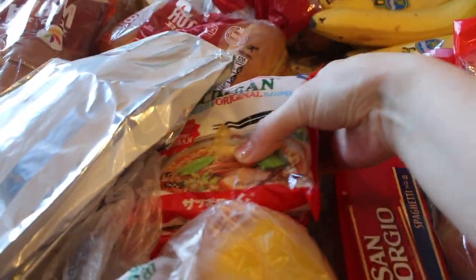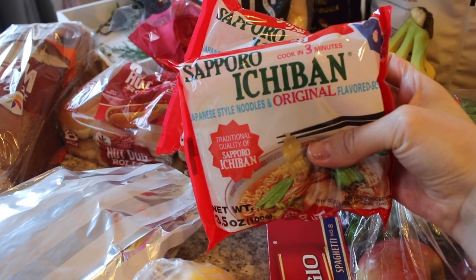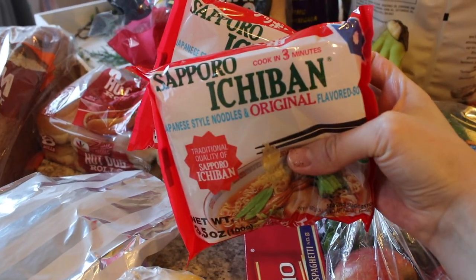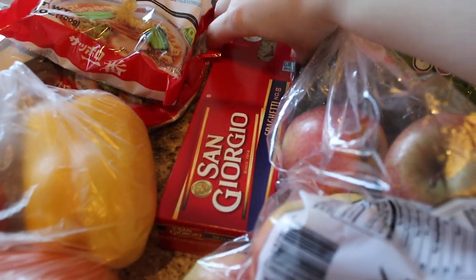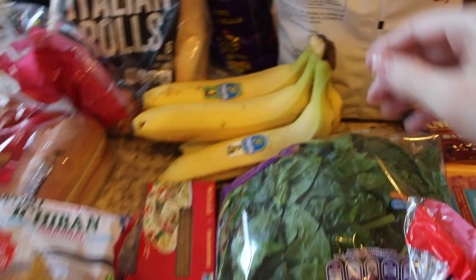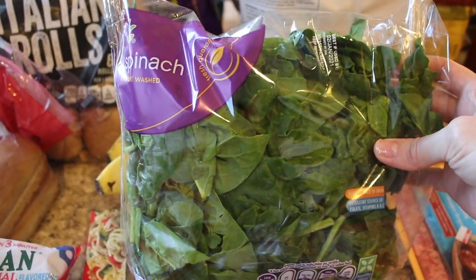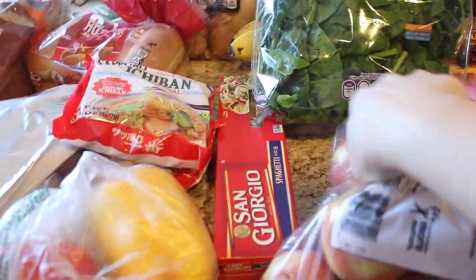And then I got some ramen. This is the Ichiban original ramen. I don't think I've ever tried this out. I love ramen, so I'm looking forward to trying that. And then I got some spaghetti noodles for spaghetti night. And back here, I got a bunch of bananas and some spinach just to have on hand in the fridge. We just love spinach in this house.